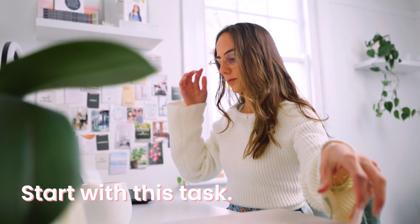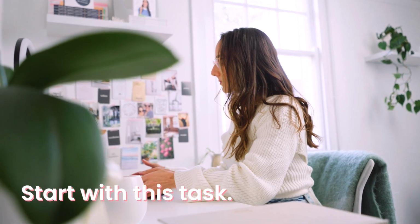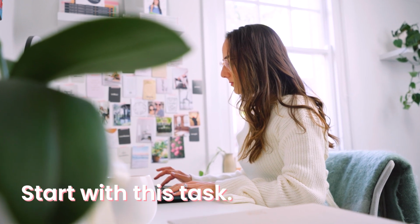This is step 3. I would always start with working on my book before I checked social media, before going through emails or any other task I had to do for work, because I knew that big projects, big goals, these are the things that are the most mentally taxing.